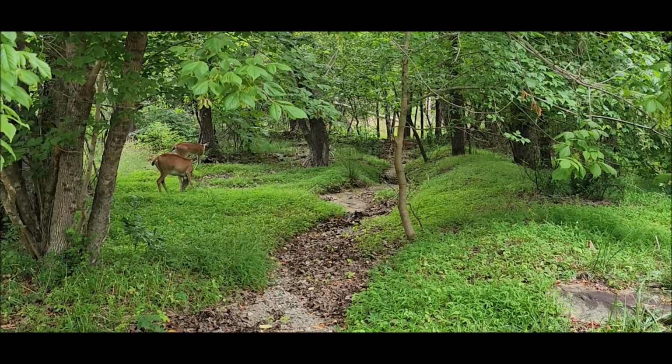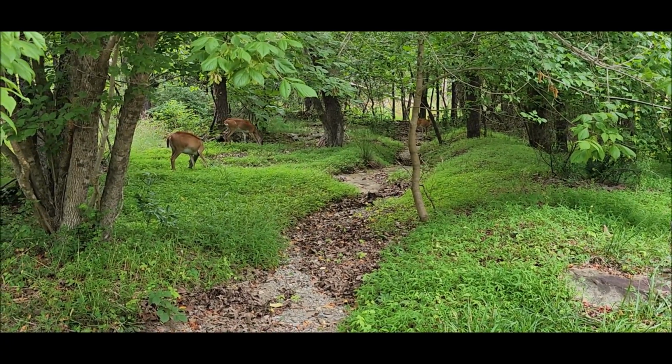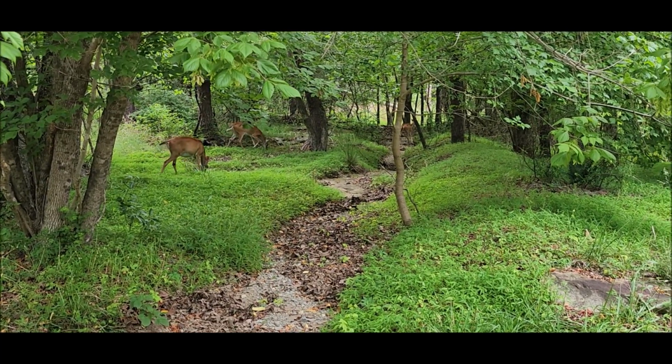Even though this time most of the creeks and the falls on the trails were dry, we still enjoyed exploring the park.